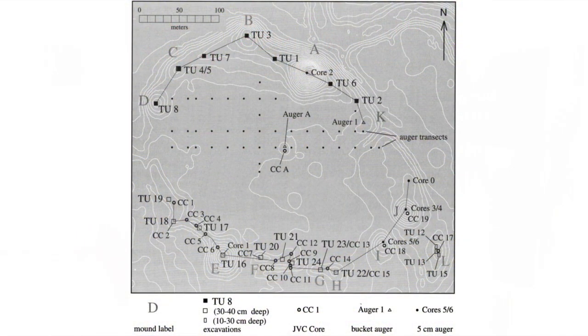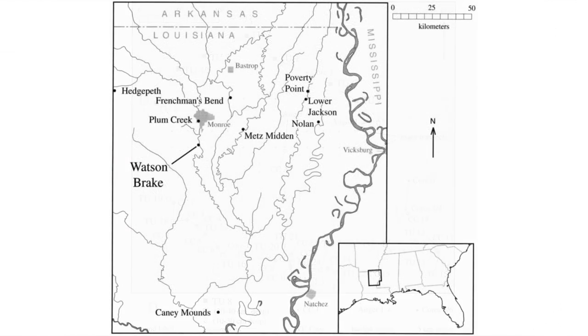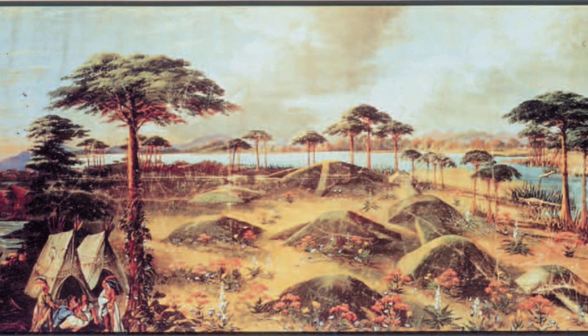But as you have noticed from this video, there is a lot of work that still needs to be done, not only at Watson Break, but other earthworks in the area as well. What triggered the mound building tradition at Watson Break and other sites along the Mississippi Valley remains unclear. Their first build stages are too small to have been motivated by aggrandizement of any nature.